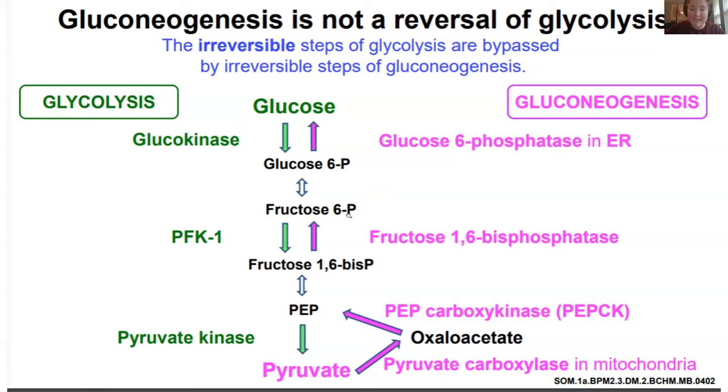And then this is super important. Glucose 6-phosphatase is in the ER. So you actually have to go into the endoplasmic reticulum. That is where this enzyme is. Extremely high yield, guys. Glucose 6-phosphatase is in the ER, and this is the enzyme that is going to allow you to go from G6P back to glucose. Then glucose can be transported out through your membrane transporter. These are very high yield. This is what you think about when you think of gluconeogenesis.